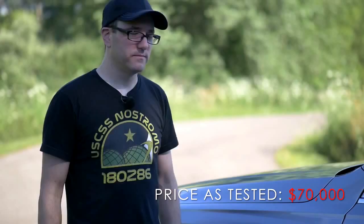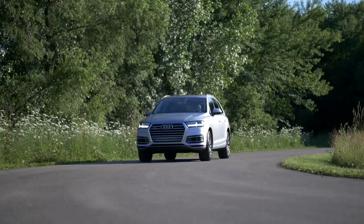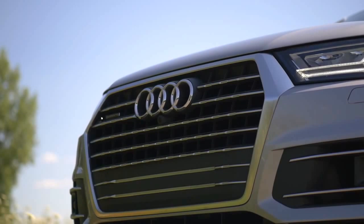When you get next to this thing, you realize it's a beast. There's a level of solidity here that you don't find in most cars. It looks like an A8 on steroids. And from the outside, you expect a level of refinement, and that carries right over to the interior.